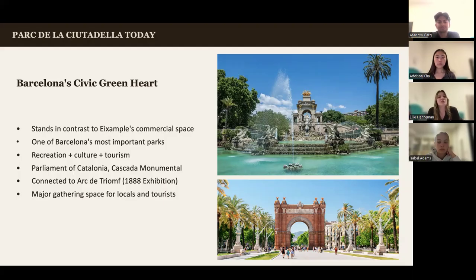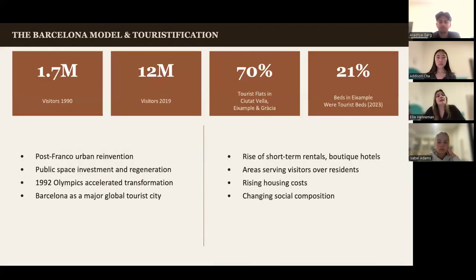And because of its central location between the historic center and the Eixample expansion, the park serves as an important social and cultural meeting point where locals, students, and tourists interact. In recent years, as we all know, thanks to the Barcelona model and ushered on by the 1992 Olympic Games, tourism has surged tremendously in both of these areas, from about 1.7 million visitors in 1990 to over 12 million in 2019. And as a result, many apartments have been converted into short-term rentals and boutique hotels.